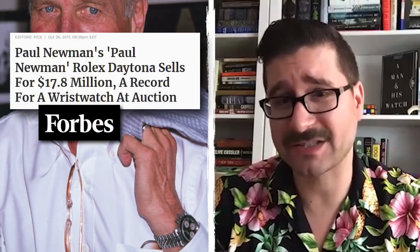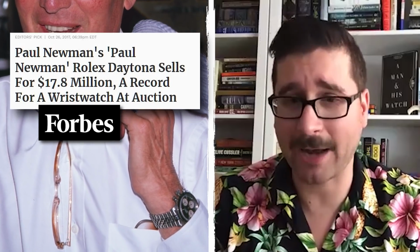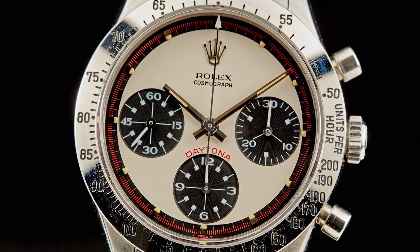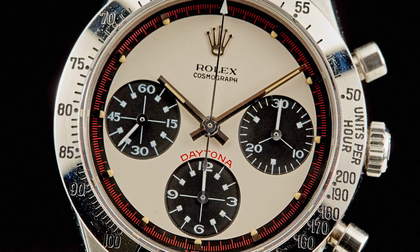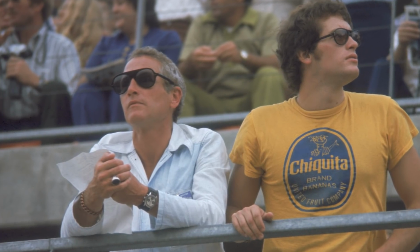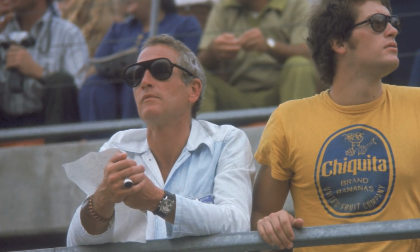Paul Newman's Daytona was recently sold for an eye-watering $17.8 million at auction here in New York just a couple years ago. But what's interesting about the Paul Newman Daytona model was that the stylized decoration on the dial was originally completely uninteresting to consumers. These watches languished on store shelves for up to a decade and eventually sold for their original retail of just a few $100s. As the legend goes, Paul Newman was gifted one of these and he just wore it with somewhat abandon and actually gave his watch to his daughter's ex-boyfriend as a gift when he found out he didn't have a watch to tell the time.